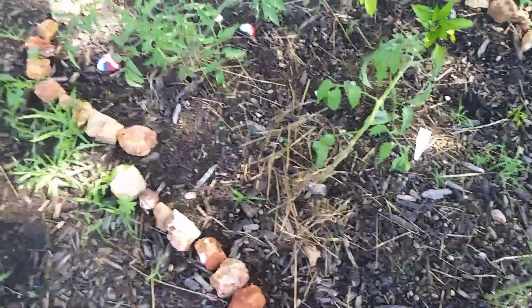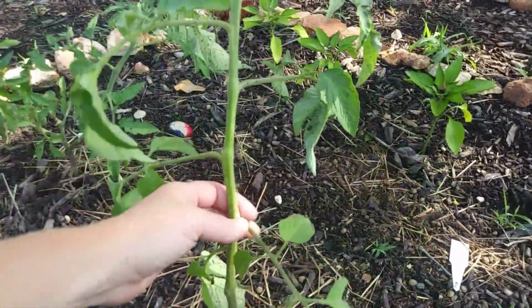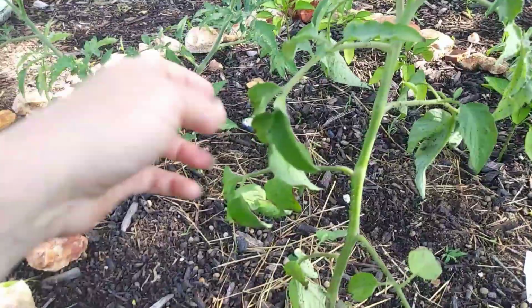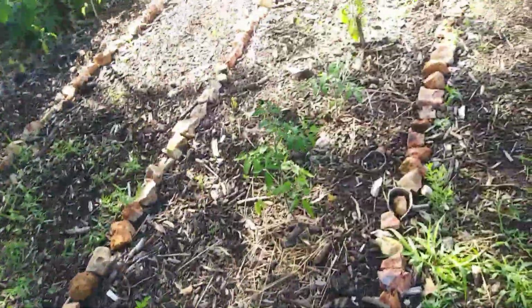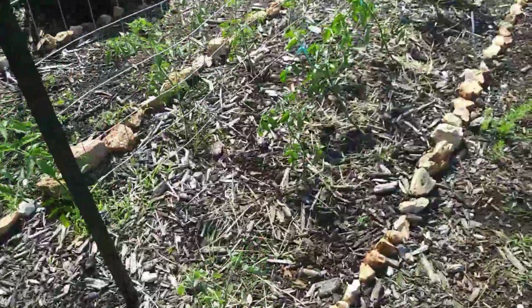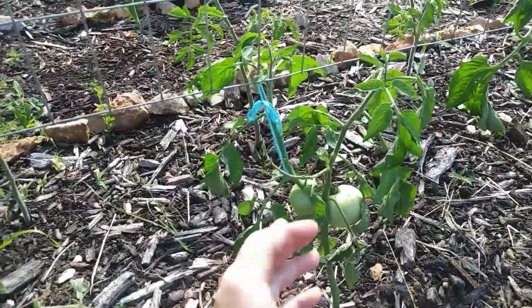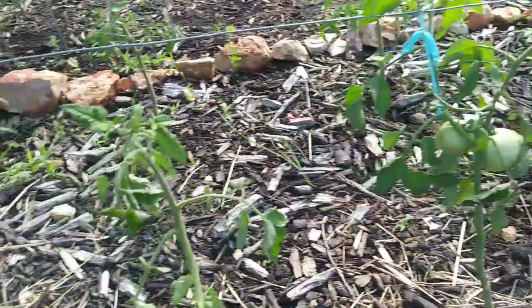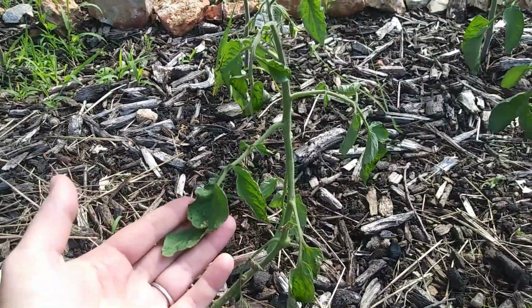So here the rain came down pretty hard, and now I've just got tomato plants laid over, and they're all looking pretty droopy with curled leaves. A couple of them are looking okay, but a lot of them are looking pretty rough and just sad. Like, look at the leaves. They're like begging us to stop the water. I'm sorry, tomatoes. It's out of my control.